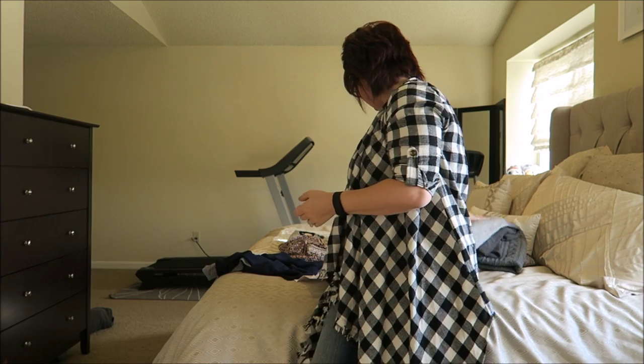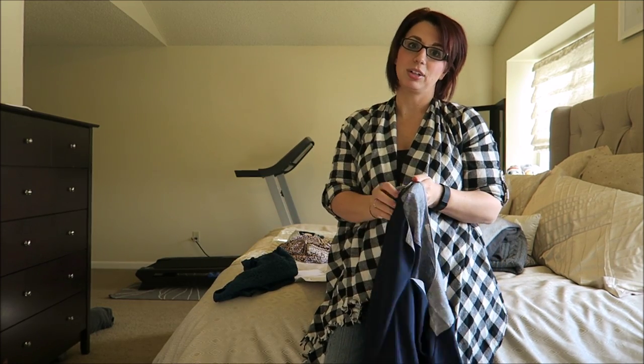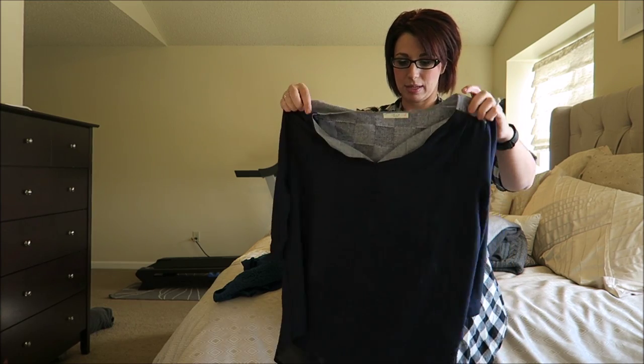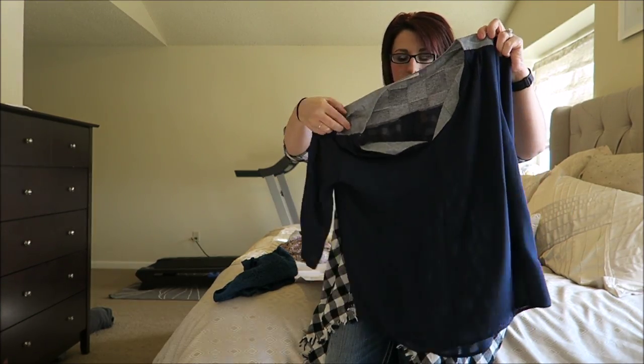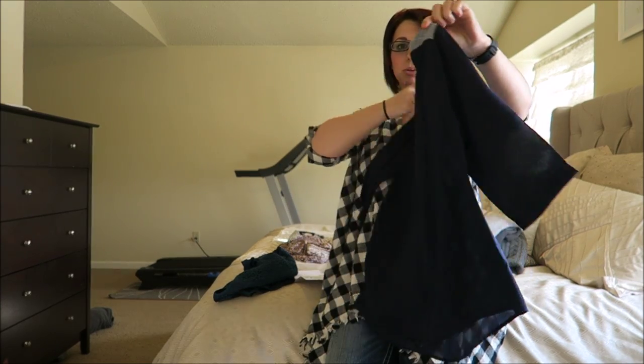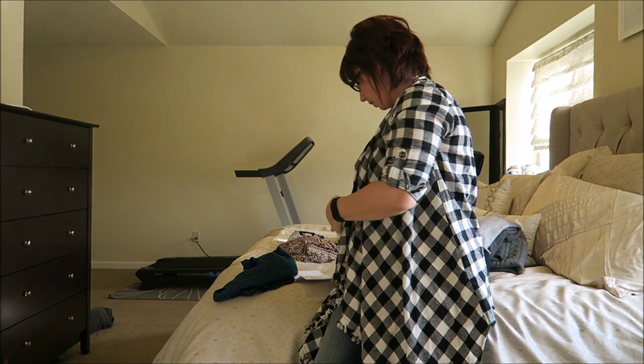Okay, and then my second chosen item from that tote was this, which ironically is actually a little bit small, but if I just lose a couple inches on my arms, it'll be perfect. So this, beautiful, beautiful, love it. Okay, I only have like 2-3 things left.